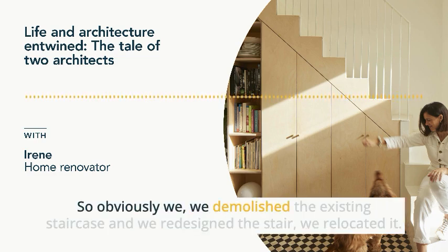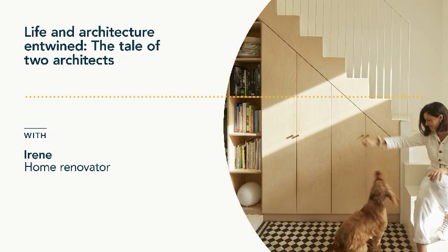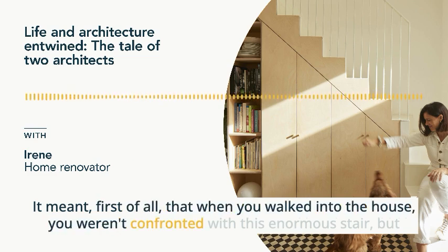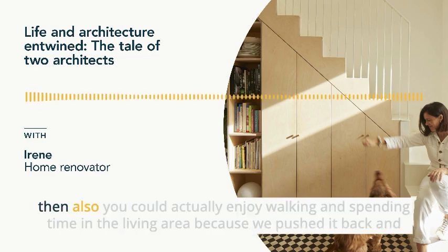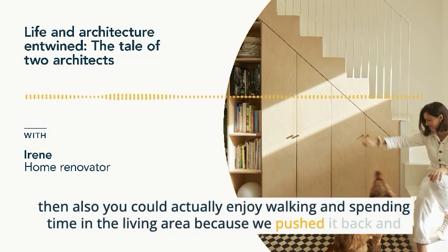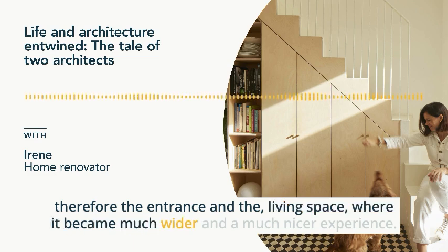So obviously we demolished the existing staircase and we redesigned the stair, we relocated it, and it did actually solve a lot of problems. It meant, first of all, that when you walked into the house, you weren't confronted with this enormous stair, but then also you could actually enjoy walking and spending time in the living area because we pushed it back, and therefore the entrance and the living space became much wider and a much nicer experience.